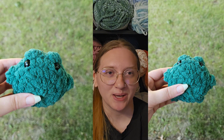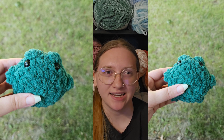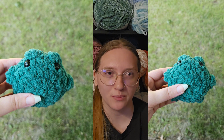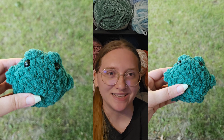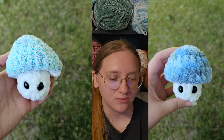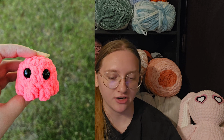And then I made a pocket frog. I call these a pocket frog or a round frog. I believe the pattern is called a pocket frog, but I call it the round frog because when I had it listed as pocket frog, people couldn't tell the difference between that one and like a leggy frog or a baby leggy frog. Anyways, then I made two more popping mushrooms. Both of these are with a blue variegated yarn. And then I made a mini Octo with the pink posh yarn. As usual, this color never shows up as bright in pictures as it is in person, so it looks a little dull, but it's like a super bright neon pink.